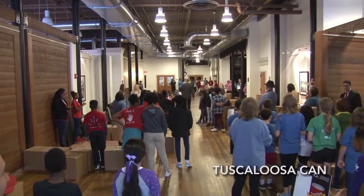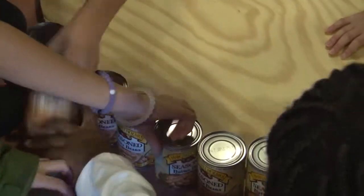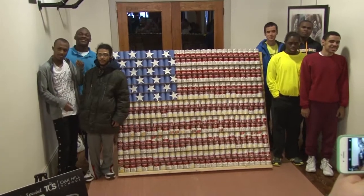Well, it's an annual event with a new name, but the lessons that students learn are still the focus. The Dinah Washington Cultural Arts Center was one of the sites of Tuscaloosa Can, where students build structures out of canned food. A great opportunity to employ principles of design and hands-on learning in designing really large structures of canned food. Baseball field, Hungry Caterpillar, and the American flag were among the entries.